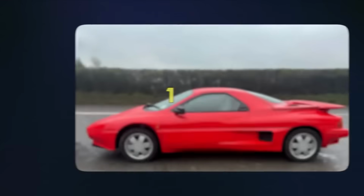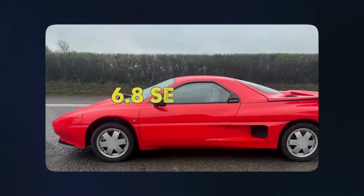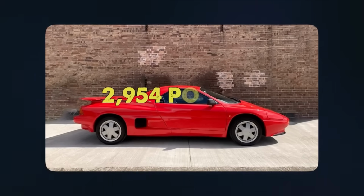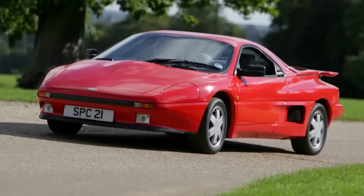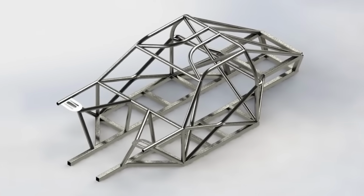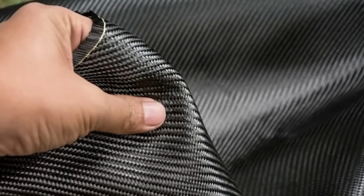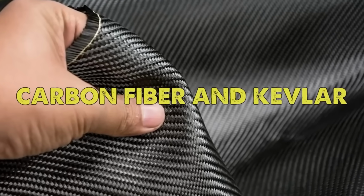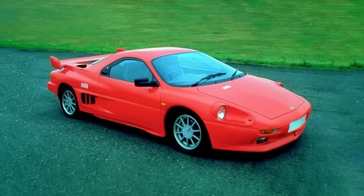The car could reach 144 miles per hour and go from 0 to 60 in about 6.8 seconds. Not bad for something that weighed around 2,954 pounds. The structure was a mix of advanced materials. The frame was a steel space frame, the top part used aluminum honeycomb, and the body panels were made from carbon fiber and Kevlar. That made the car strong, but it also made it hard to build.